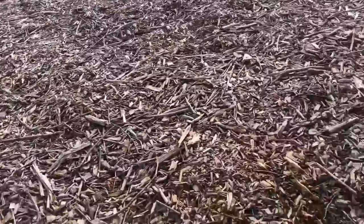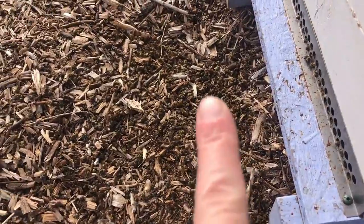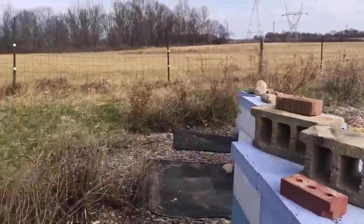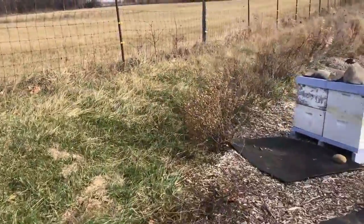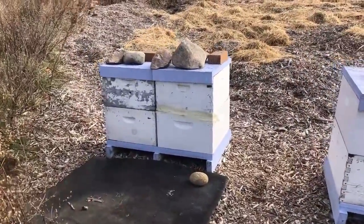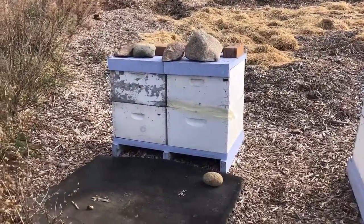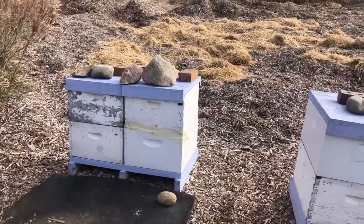As you can see on the ground in front of the hives, which is normal, there's a bunch of dead bees, so that's normal. This time of year, the bees on the inside will clean the hive, the bottom board off, and put all the dead bees outside. That way there's still ventilation coming through the hive in the front.